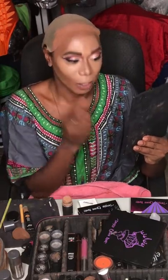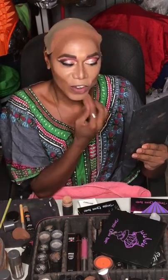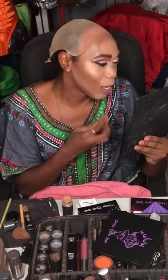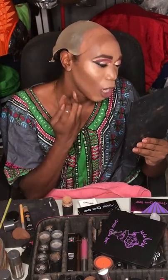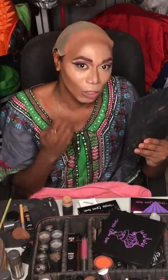So we highlight here, and I highlight here. Remember, I'm feminizing my face, so. And these matter too in male shaping. You either want to make your jawbone look larger, etc.